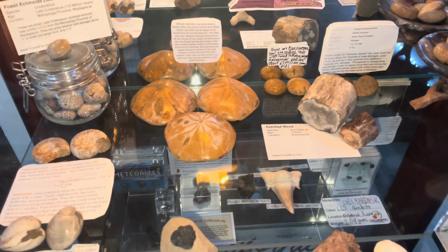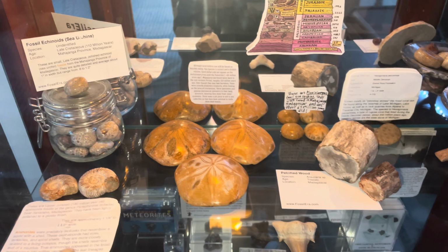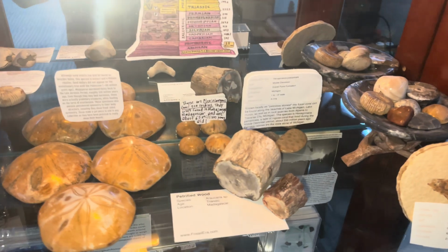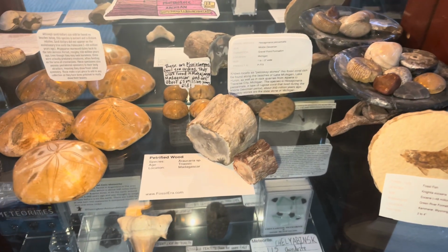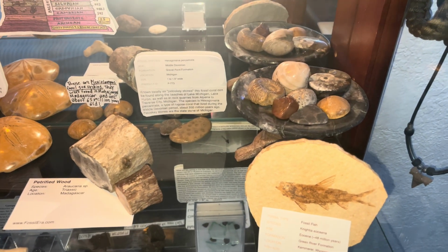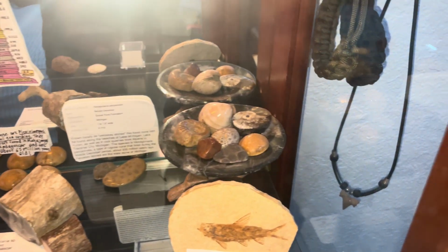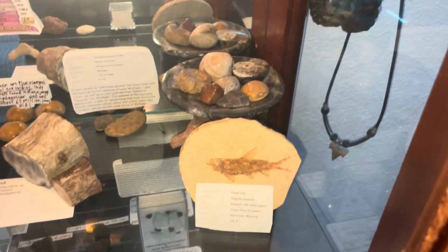and we got some fossil echinoids right there. Then we move on here, some fossil sand dollars, so you guys can read all of that if you want. Some fossil urchins. Some petrified wood from Madagascar right there. Then we got some fossil coral from Michigan, I believe. A little bowl with fossils, a fossil fish.